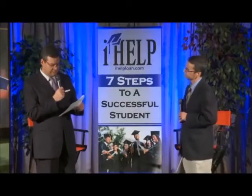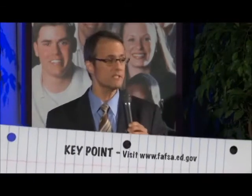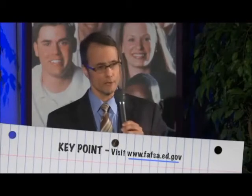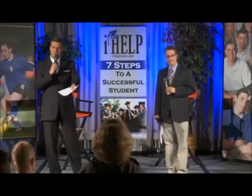Ned, is there a simple way to find out more information about this? Yes, I would recommend a website, www.fafsa.ed.gov. Again, that's fafsa.ed.gov. It's a great resource how to manage that form, but also some other things that are useful to know about federal and in some cases state programs. Ma'am, you have a question for Ned.